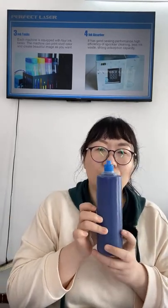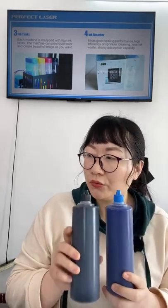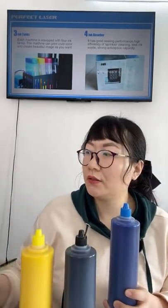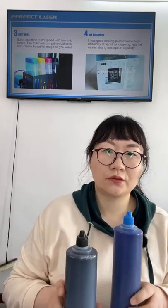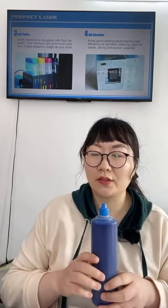There are 4 different colors of ink. One set of ink has 4 different colors: blue, black, yellow, and red. These four different colors of ink can mix together and print vivid images. And there is an ink tank. Each machine is equipped with 4 ink tanks. The machine can print vivid color and create beautiful images as you want.